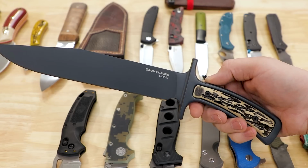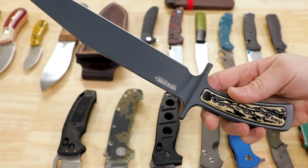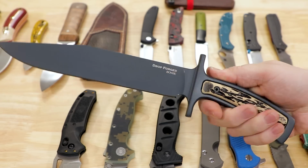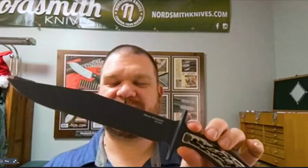Very nice. The only other big fixed blade I got this year is the Cold Steel Drop Forged Bowie, which if you've watched our, or my, best of the year video, I love this thing. This is my favorite knife this year. The balance, the alive feeling of it is phenomenal. I won't get too much into it since we just covered that in another video. Just encourage you to go watch that if you're interested.